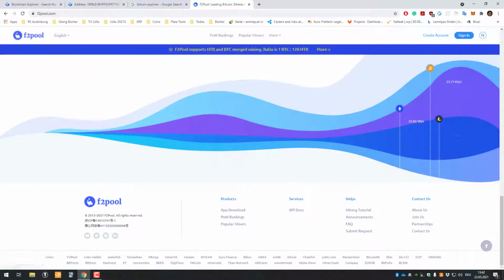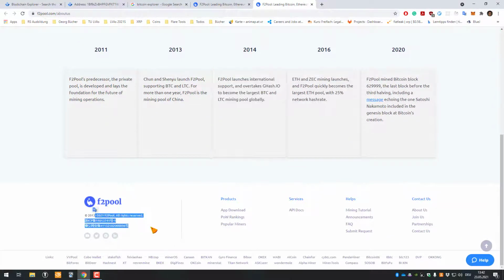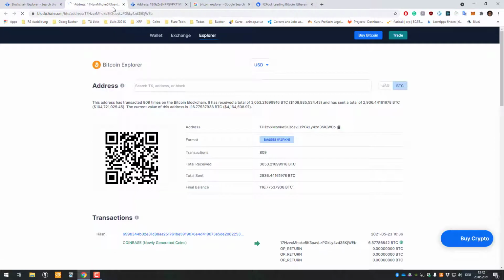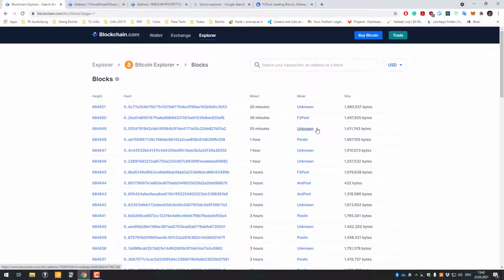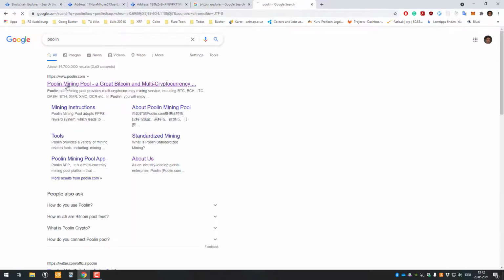For F2Pool, we just go to the website f2pool.com and look into the about us section. We could also look into the imprint, but it is basically a company located in China. So that's the first one. We can also look at the next one, Poolin. It's also a Chinese mining pool. The next one here is unknown, then F2Pool, unknown again, but we still can tell where this one belongs. Then we've got Poolin again, which itself is also a Chinese mining pool.